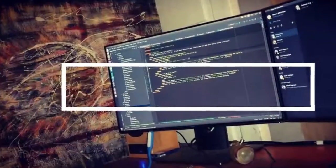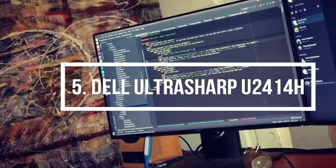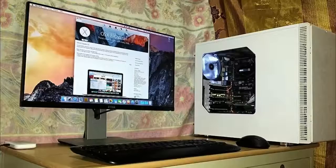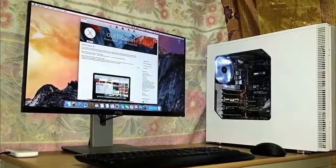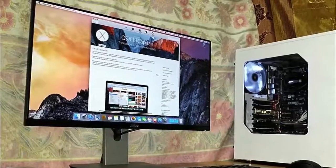Okay, so let's get started with the video. At number 5 we have the Dell Ultrasharp U2414H. The Dell U2414H is one of the most affordable options in the market if you're looking for a monitor that uses the IPS technology, and you will hear why right away.